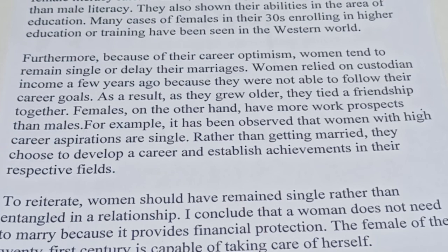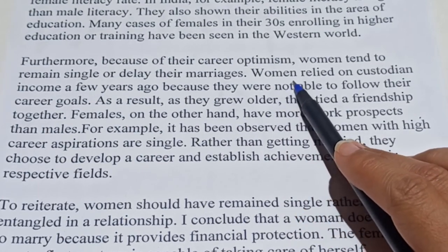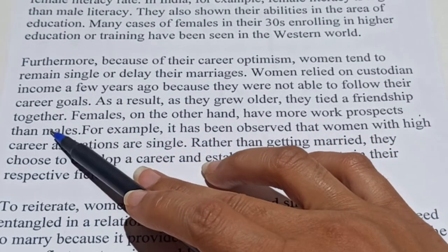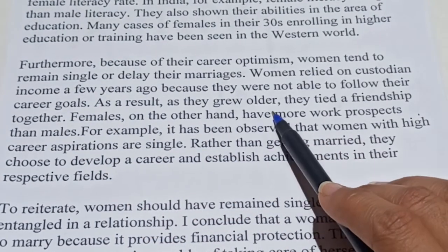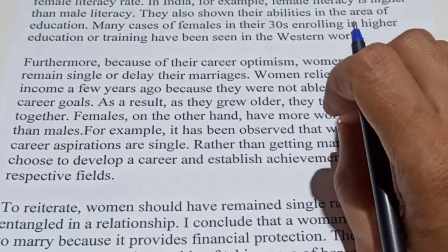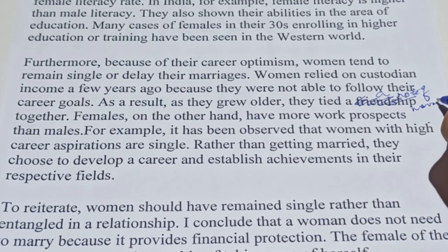Now we are saying that women relied on a custodian, meaning they used to rely on their male partner because they were not allowed to follow their career goals. As a result, as they grew older, they tied a friendship together. So they tied the knot of marriage, not friendship. So definitely if they are relying on someone, they tie the knot of marriage.